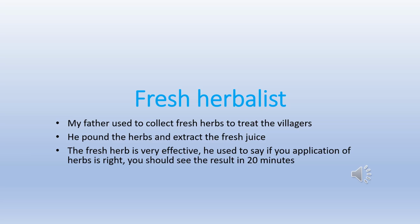He gave me one example. One day, our neighbor, one auntie, had a very high fever and went to the hospital and got all the medicine, but still the fever was very high. Then he collected one herb and pounded it, and gave her the juice, about 50 cc only. She told me that in 20 minutes the fever started to come down, and in one hour's time she was totally okay.